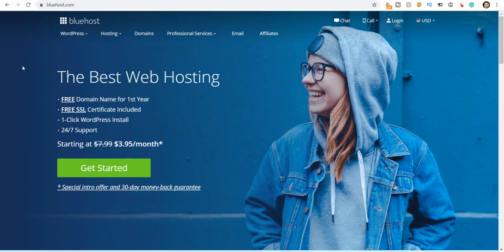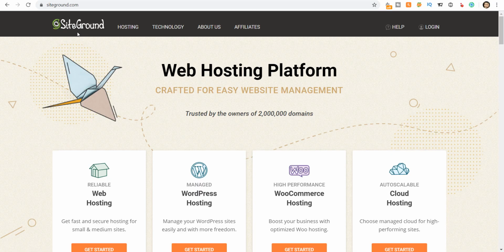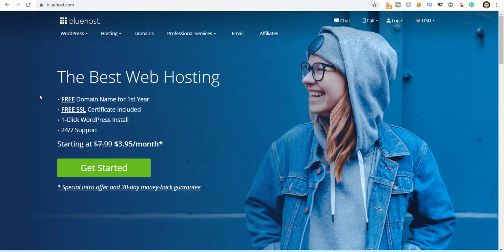Alright, so I'll just explain what is a hosting account. So once you purchase a domain name either from GoDaddy or Namecheap, you will need a hosting account wherein you can host your website files. So when you create a website, you need a hosting server space. And these are the companies such as Bluehost, TMD Hosting, and SiteGround who provide you with the server space for hosting your website files over the internet.